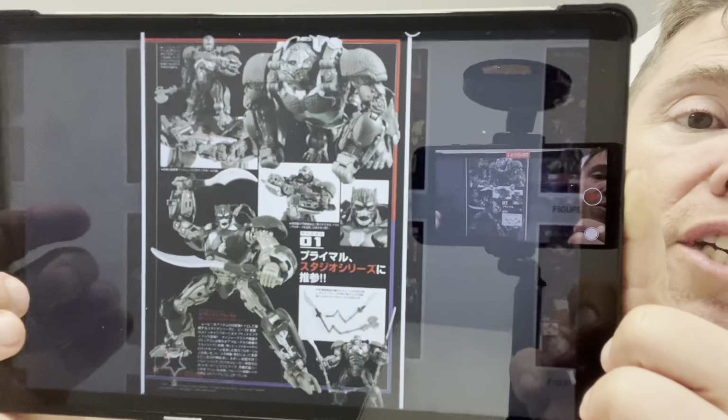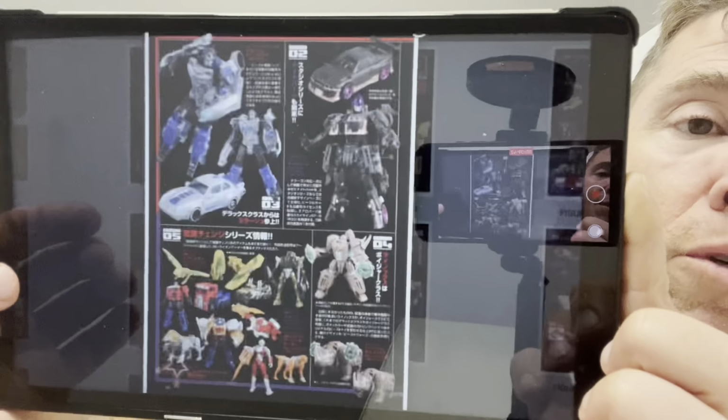Then we've got Studio Series Rise of the Beasts leader, Optimus Primal. The other two Studio Series figures, we've got the rest of the wave, the combiners, which have just come out in the shops in the UK. There, of course, again, the Studio Series Ultra Magnus, as well as some of the rest of the wave of the figures I was just discussing.